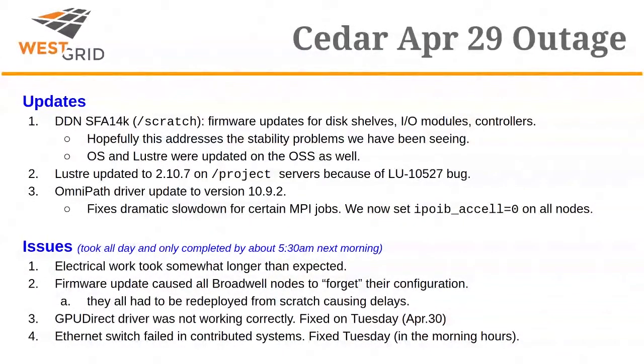They had to do some firmware updates. There had been some stability problems on Scratch, and we had quite a few complaints that Scratch was slowing down, not working, and causing jobs to fail. Along the way, the operating system and Lustre on /project was updated, and there was a bug in there that needed fixing.